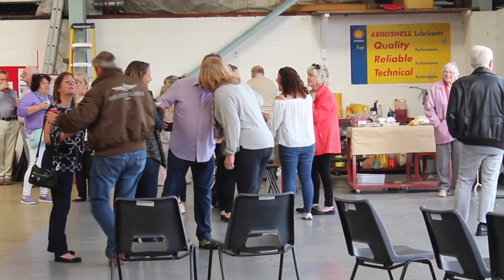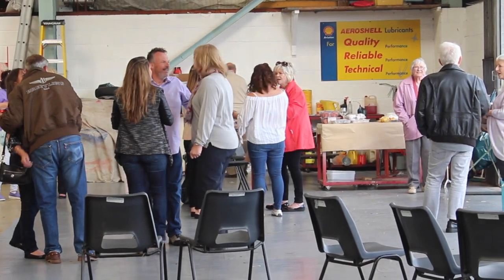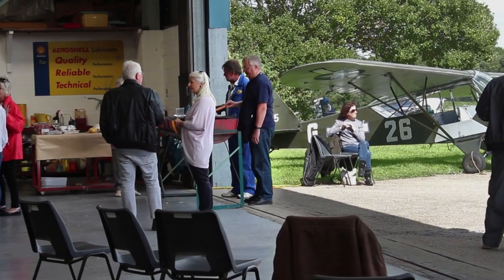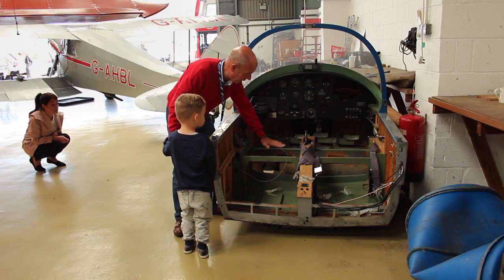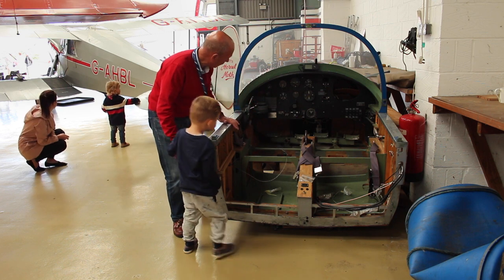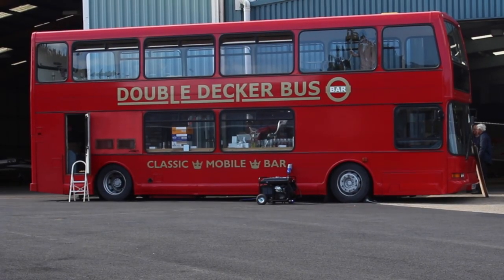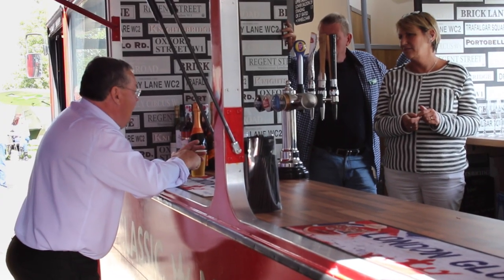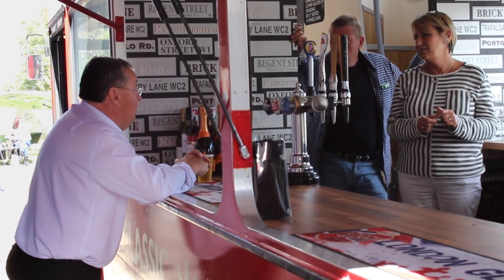We had lots of interesting people, including a former owner, Martin Barraclough, who was one of the previous owners of Delta Uniform. He's a very, very nice chap who came along and was reunited with the aeroplane, so that was a very nice day. Lovely.